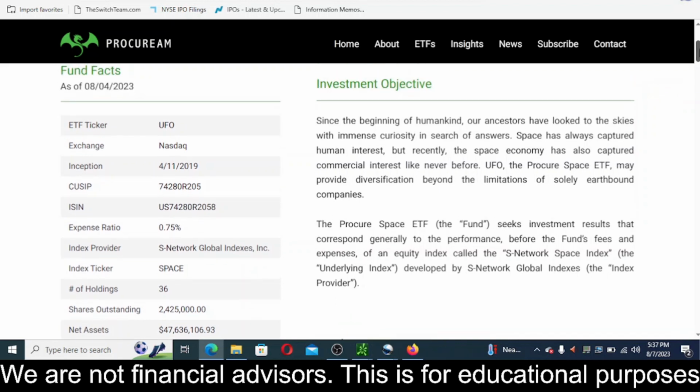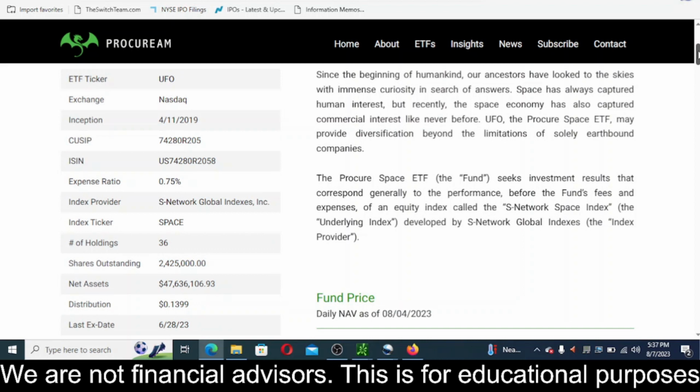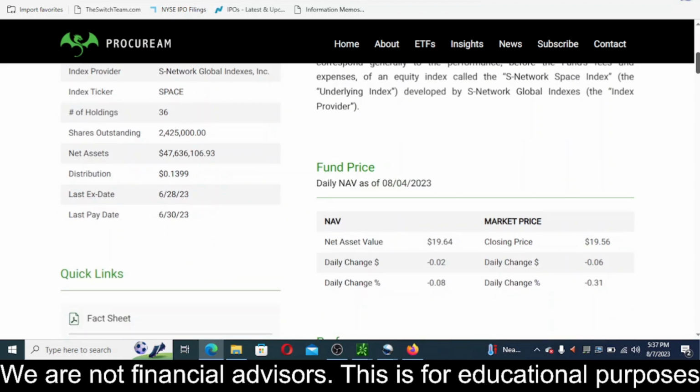The expense ratio here for this ETF is going to be 0.75%. There are 36 holdings, and they do list here the shares outstanding and the net assets. So if you divide the net assets there by the shares outstanding, it will tell you what the net asset value is, and that is $19.64.